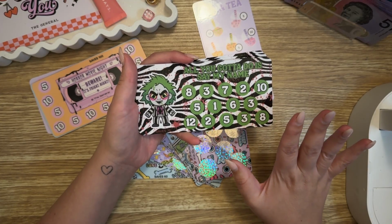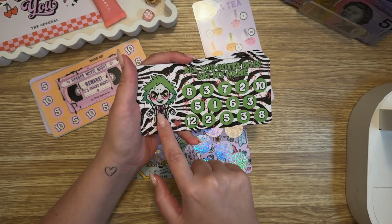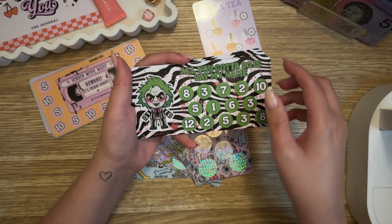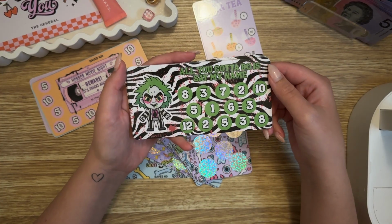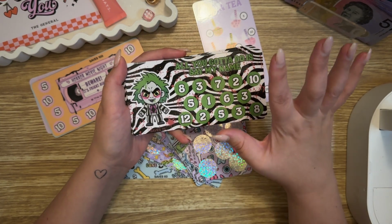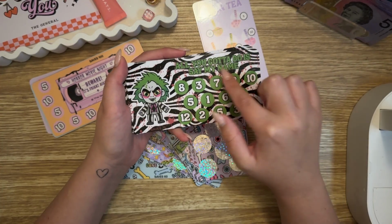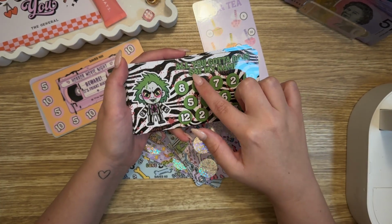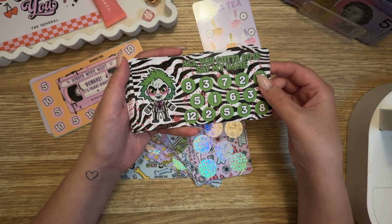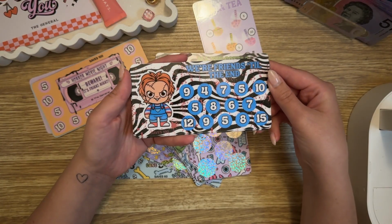I'll have to double check. Like the smaller ones maybe, but we've got Beetlejuice, and these are all different amounts. So Beetlejuice is 75, and they've got little quotes, so all you got to do is say my name. And whenever I say my name, is it TLC? Destiny's Child, whatever it is, that song comes into my head. But Beetlejuice is, all you got to do is say my name. So Beetlejuice is 75, Chucky is 100.